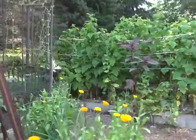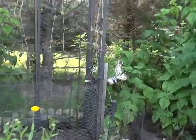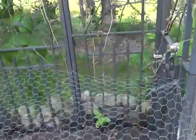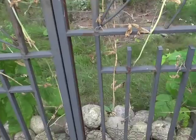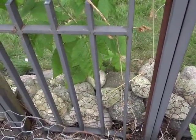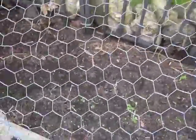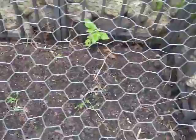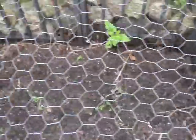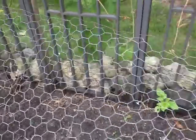So since the raccoons got in here and ate my peas, which they must have, the babies must have come in and squished through those, oh, that's about a 5-inch opening there. And they ate and dug up all my peas. So before I plant cucumbers there, I'm going to have a plan, like to put more chicken wire around.